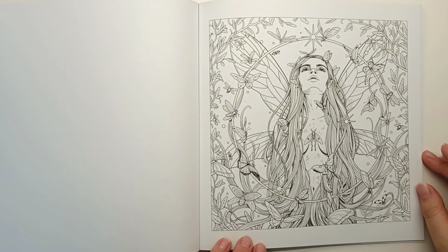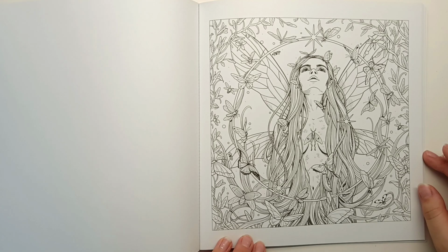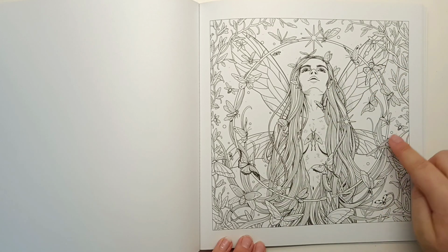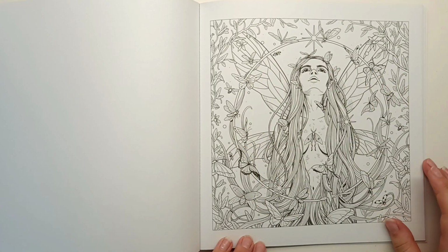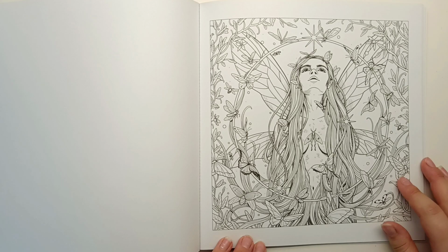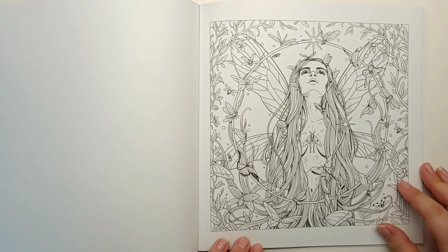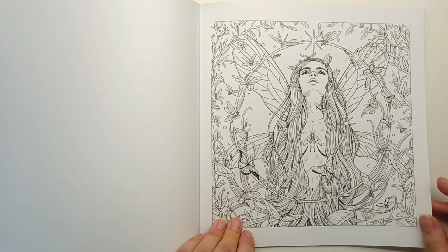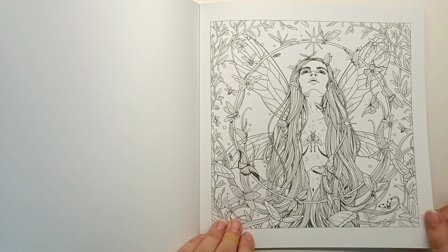Wow, look at this one. This beautiful fairy creature with long flowing hair, these beautiful wings, framed with this circle and all the greenery. This is probably one of my favourite pages from the book, but this is just the sort of image that I'm most drawn to. I could picture this with lots of pinks and purples, pastel colours for me.